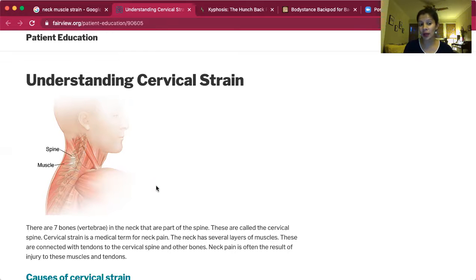The biggest one in this area is the trapezius, and it's named because of its shape, like a trapezium. Underneath the trapezium, you'll find a lot of other muscles called the rhomboids, and a lot of these muscles get their names from the shape.